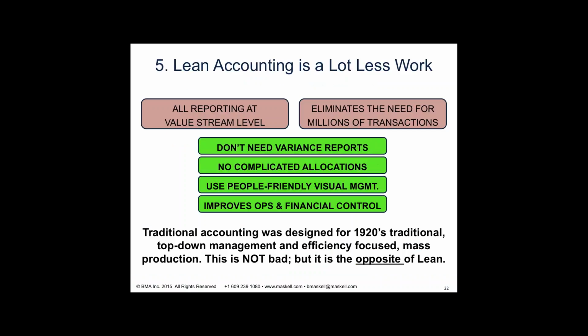Number 5 then. Lean accounting is a lot less work. See, all the reporting we do, let's look at it from the accounting, the financial piece. We're producing income statements on a more frequent basis. You could say, well, that's more work, isn't it? Well, yes, it is. But the actual gathering of the information is much simpler because we're reporting at the value stream level. We're not reporting at individual work areas or individual products.